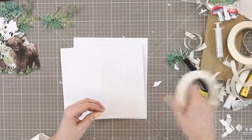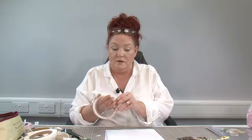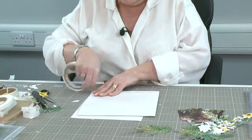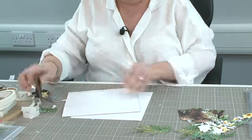So that is the front of my card. Super, super easy. In fact, I've got some finger lift tape in my drawer. That's what I wanted rather than the 3D. And this is going on flat. Okay, so all the definition is now going to be about that aperture.